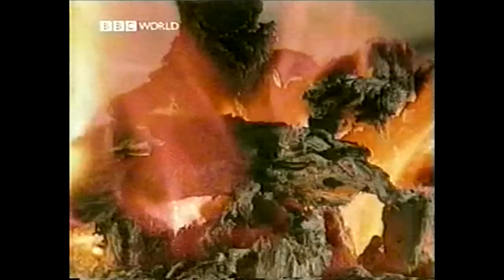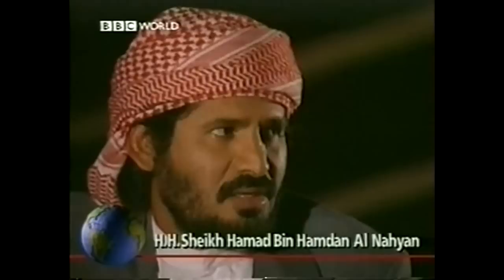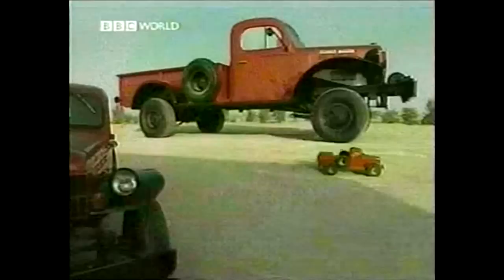We built all the pieces of this truck, nearly 25 major pieces, in Abu Dhabi, and we take it by truck to here and we assemble it in the desert because we can't assemble it in the city because it's very wide. It's nearly 8 meters wide.